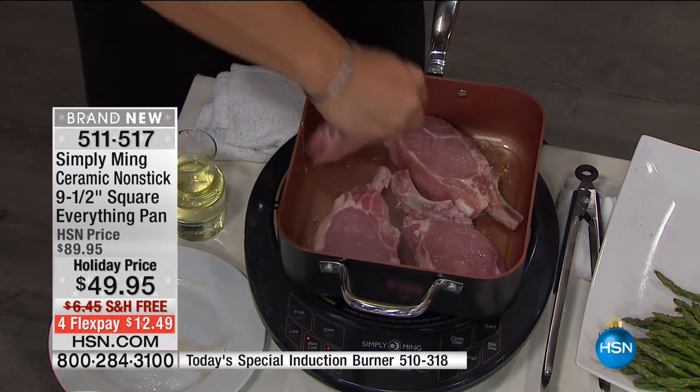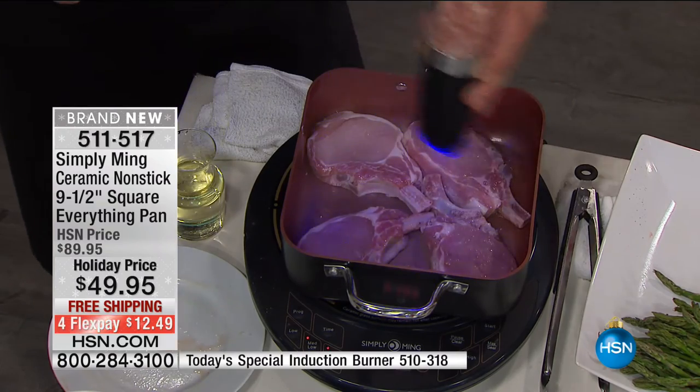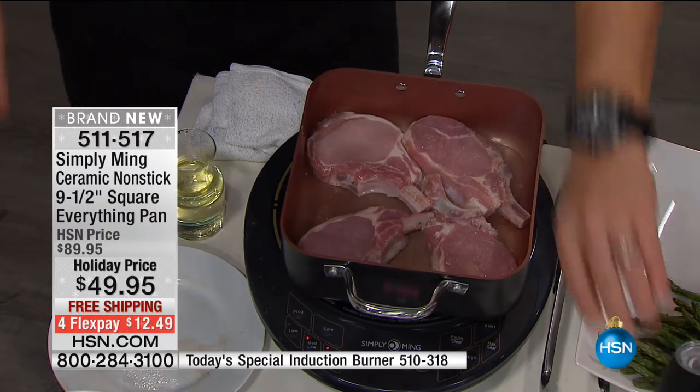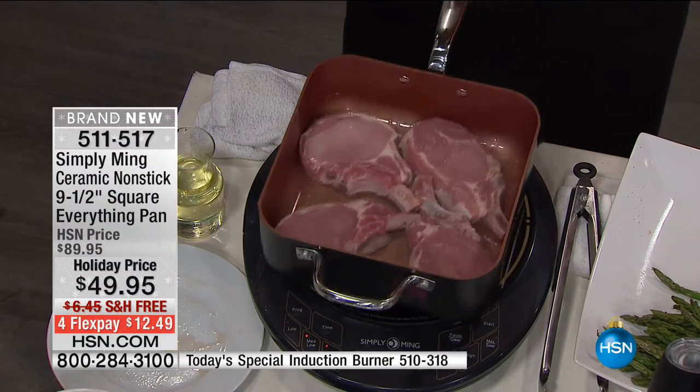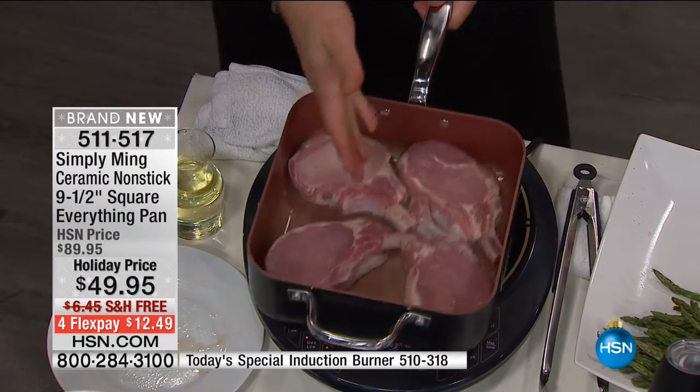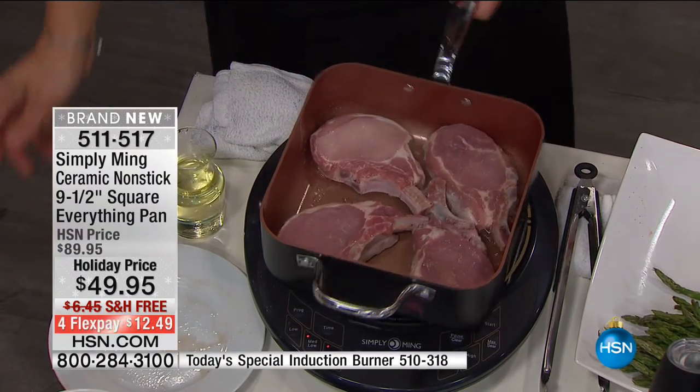But look at this quantity. I can get 4 large pork chops in this pan. And they're very durable, by the way. Look, pork chops, right? This is protein. This had a tablespoon of oil. Nothing sticks. Crazy. That's great. Unbelievable. I love the depth on this.